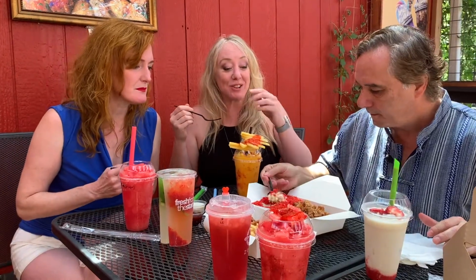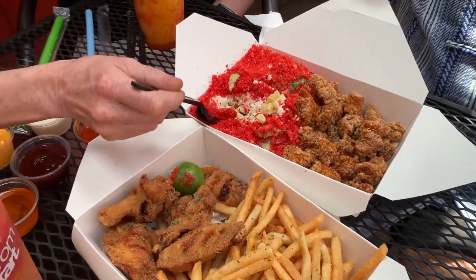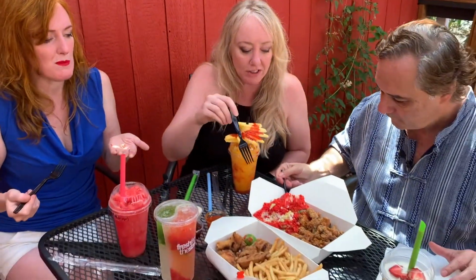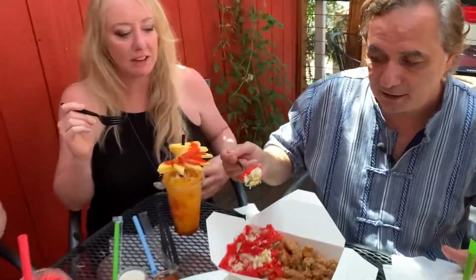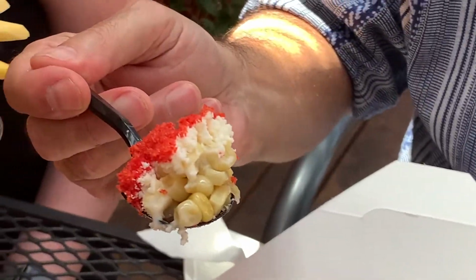Oh my gosh. That tastes like hot Cheetos. I love it so much. For real? Hot Cheetos, and then there's cheese underneath it, and then corn under that. Oh, that is some serious magic right there. I got a nice close-up of my medley of flavors going on in this thing. What is that stuff in the bottom? Is it corn? Yeah. Corn, baby.